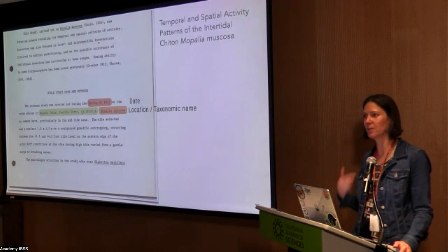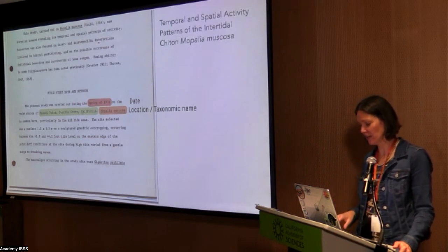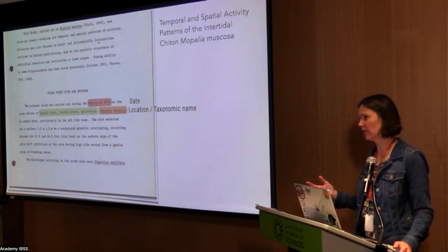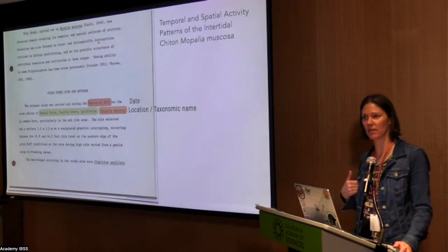How do you get a computer to make that decision for you? That is the challenge that we're facing. So maybe we can use entity extraction. So that's one thing. Just give it a list of scientific names and tell me if any of these scientific names are in this text.